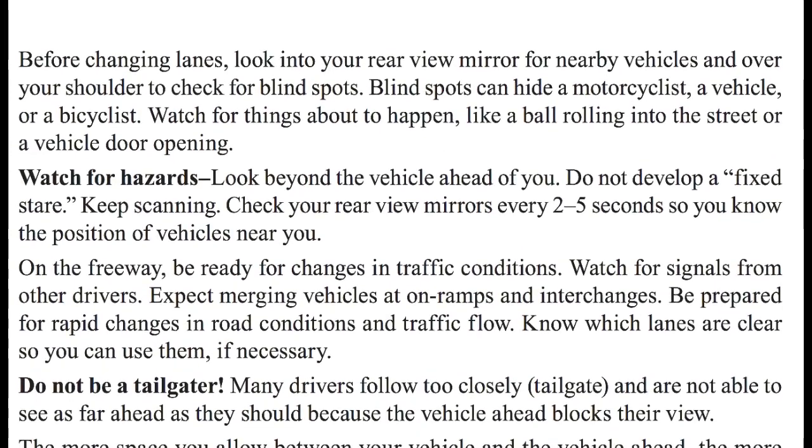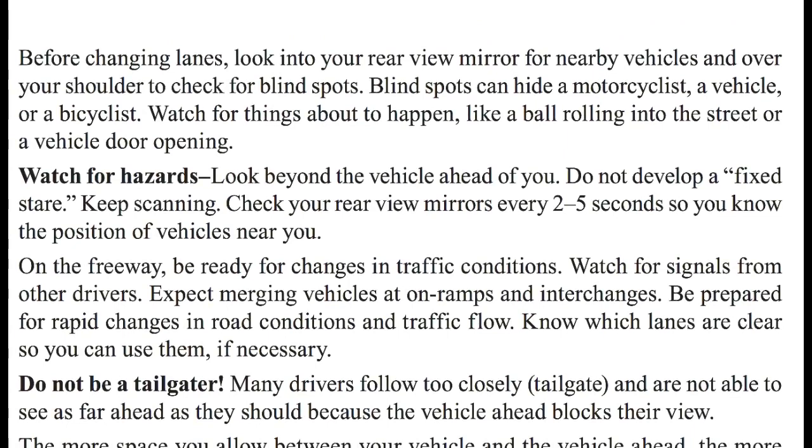Before changing lanes, look into your rear view mirror for nearby vehicles and over your shoulder to check for blind spots. Blind spots can hide a motorcyclist, a vehicle, or a bicyclist. Watch for things about to happen, like a ball rolling into the street or a vehicle door opening. Watch for hazards. Look behind the vehicle ahead of you. Do not develop a fixed stare, so keep scanning. Check your rear view mirrors every 2 to 5 seconds so you know the position of the vehicles near you.